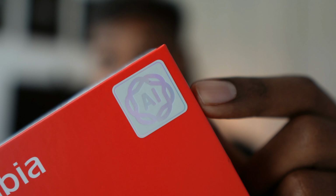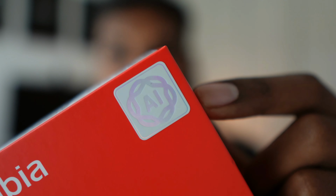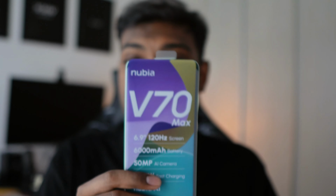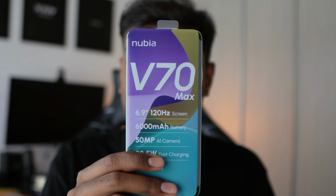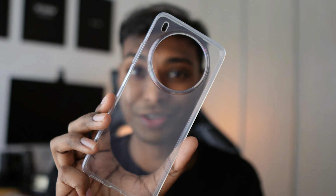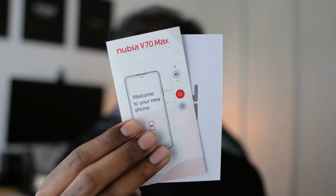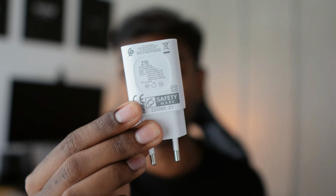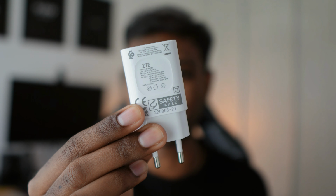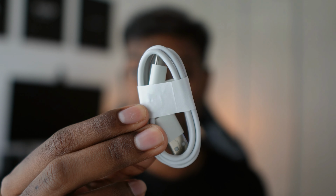Now on top of the box, you also have this AI sticker, and this is basically Nubia highlighting their latest Nubia AI system. But first, let me unbox this for you guys. Now inside the box, the first thing you'll get is the smartphone itself. And Nubia is really thoughtful to even include a transparent silicone casing in the box for free. And then you'll have your manuals. This is a 22.5 watt adapter, so you're getting pretty fast charging with this smartphone as well. And of course, they've included a Type-C cable as well.